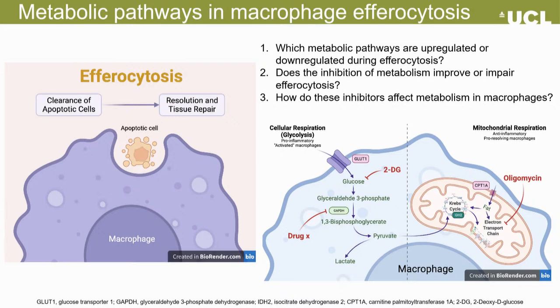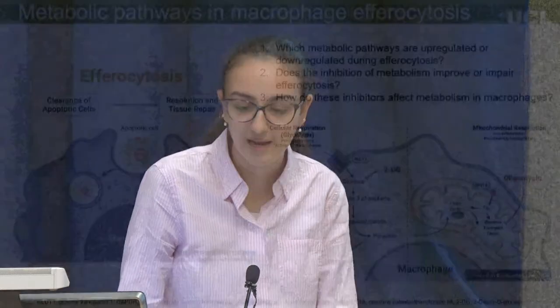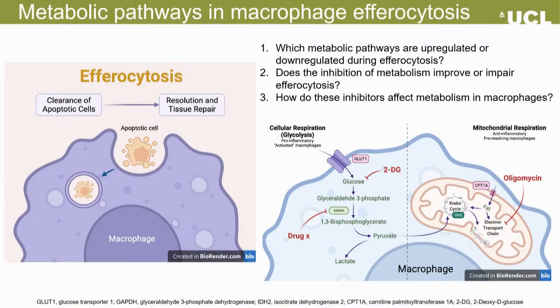But it's important to resolve the inflammation in order to repair the tissues in the surrounding area. And that's done by one of the immune cells called macrophages. So macrophages have an important role in the inflammatory process, but they also resolve it through a process called efferocytosis. And that is the clearance of apoptotic cells. And it does that by surrounding the apoptotic cell. And you can see from this diagram, it ingests it, and then it breaks down the products. And once you've cleared that, you can have resolution.